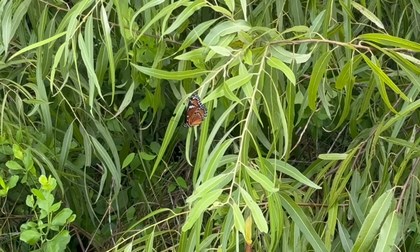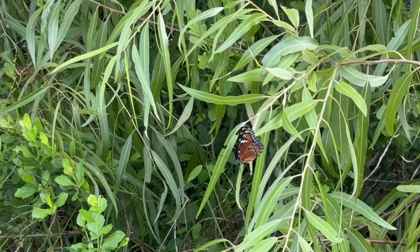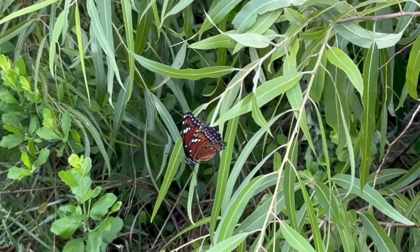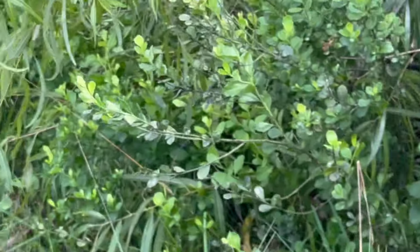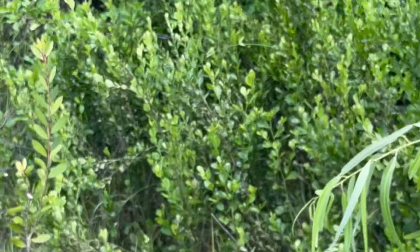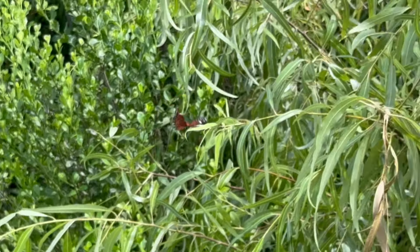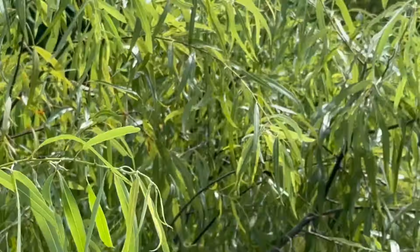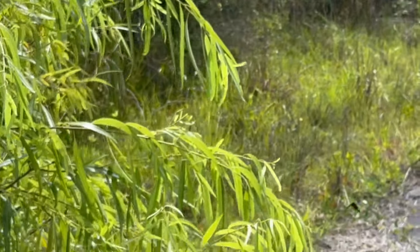And that's what they do. Awesome. Let me see if I can get a little closer. I'm gonna quiet down. She's beautiful. Okay, so she's laying eggs. Let's see if I can get her on film laying eggs.